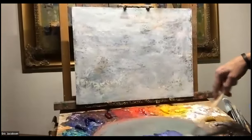I'm going to dip into my phthalo blue. The ultramarine has kind of a red in it, a reddish blue. The phthalo has kind of a cool yellow to it, so it looks kind of greenish. I'm going to throw that in there.